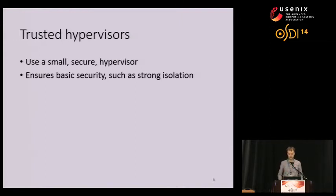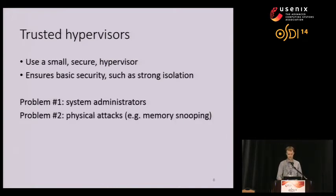The other approach that people have looked at in research is to use a very small, hopefully secure hypervisor or microkernel environment. And because this is small, you can have a greater confidence in its correctness. It has a smaller trusted computing base, and it ensures some basic security property like strong isolation between its guests. There are a bunch of problems with this approach. The first is that you need some sort of administrative interface for people to control the behavior of the machine, and they often allow for access to guest data.